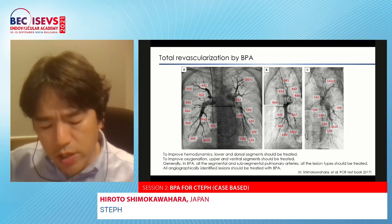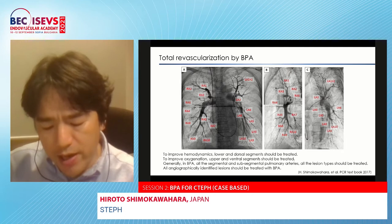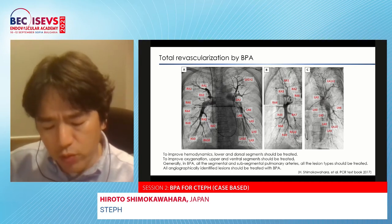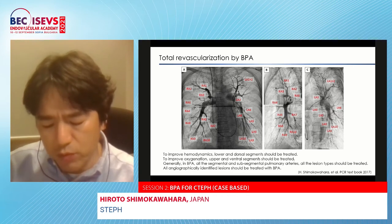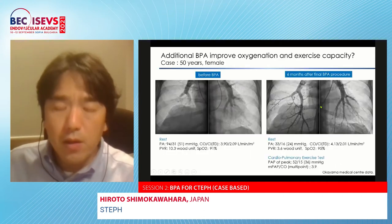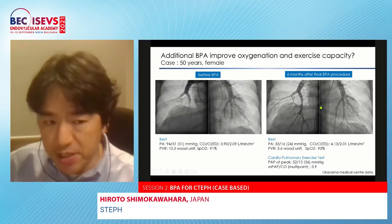complications. So in order to improve hemodynamics as well as oxygenation in patients with CTEPH, the current BPA strategy aiming at total revascularization may be effective. The concept of BPA for total revascularization, which means directing all the lesions in each segment of pulmonary artery, is similar to the concept of PEA, dissecting the organized thrombus as a whole. So if we treat all the regions by BPA, is it possible to relieve the residual patient symptoms?